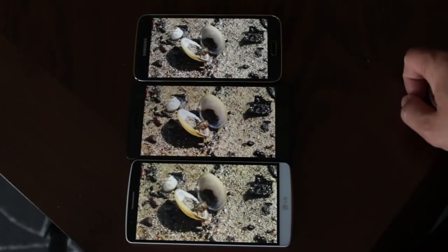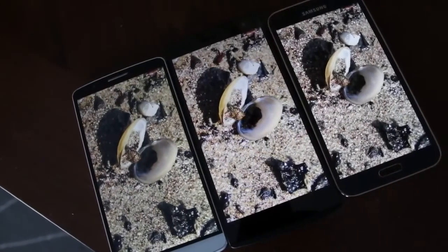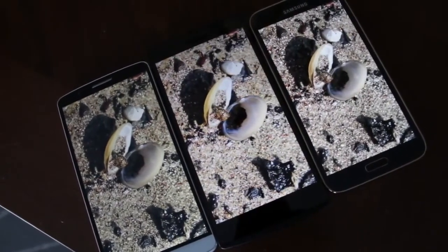So looking at the brown colors, you can see that the G3 is kind of the worst when it comes to that color replication, and it looks pretty close between the Oppo Find 7 and the LTE-A up top, but I think the LTE-A once again has the best color balance all around between the three on this particular test.